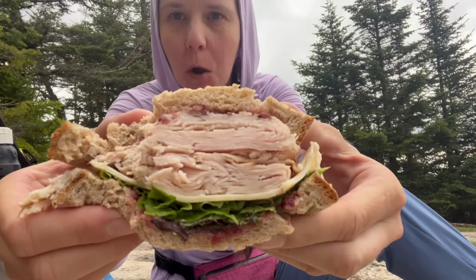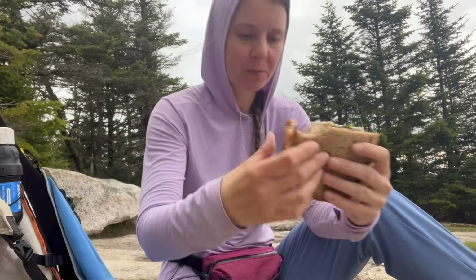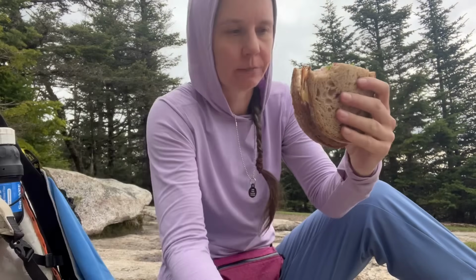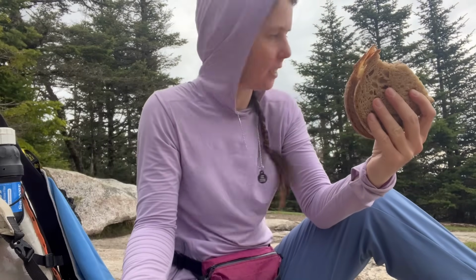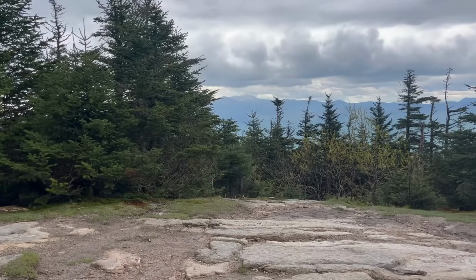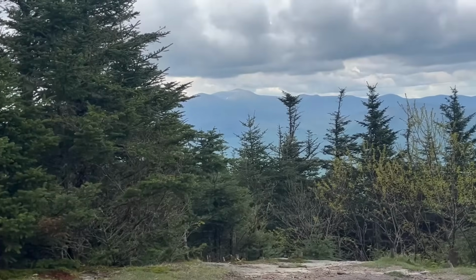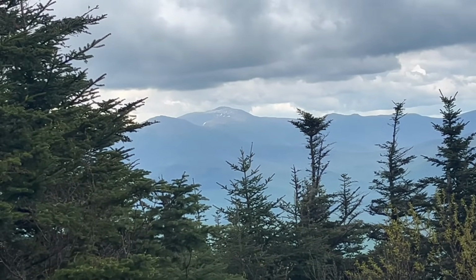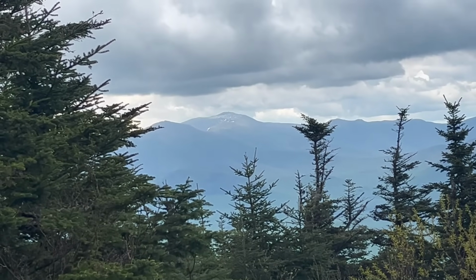Look at that. Look at how much that is. And I have another one. Like, what am I gonna do? I don't know if I can even eat the cinnamon roll. I just realized that I have a view of Mount Washington right there. Snow is starting to melt.